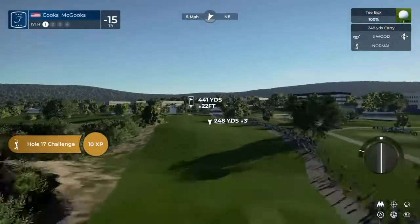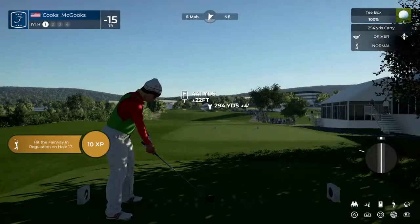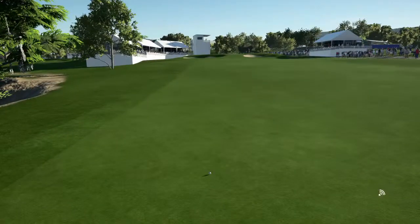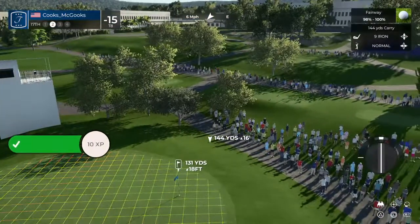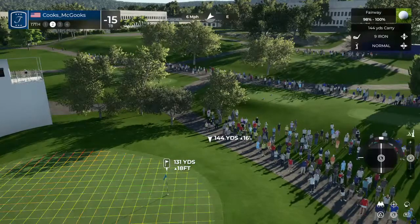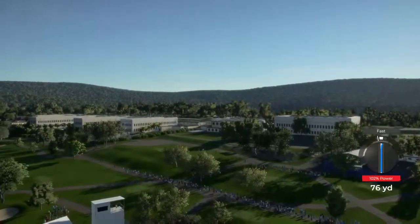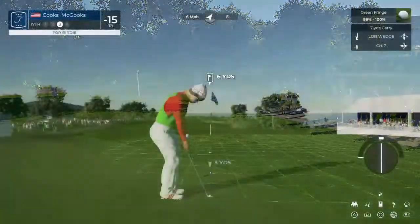Let's see what you got here on hole number 17. You need to make something happen soon. Birdies preferable, eagles exceptional. Let's see what we can do. And we're about 130 yards to the pin from here. Could be slightly too much club. Okay, third shot.